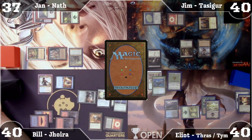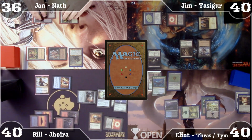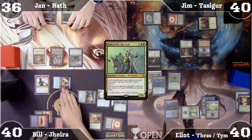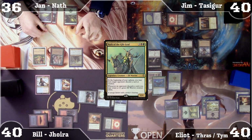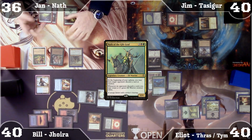Wow. 36. Jan's still the only one that's taken any damage. Yeah. Pretty good. And I'll pass the turn. I'm into it. Tap. I'm into it for editing purposes. During my upkeep, who has the most cards in hand? I have 6. It's obviously Bill. Well, I actually have 6, but Bill, you're going to discard a card.